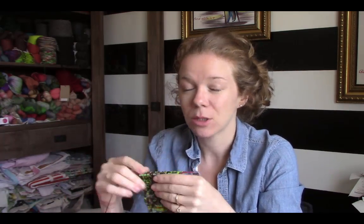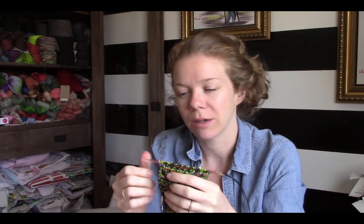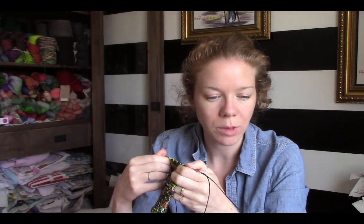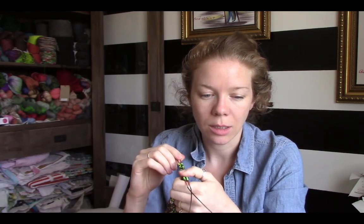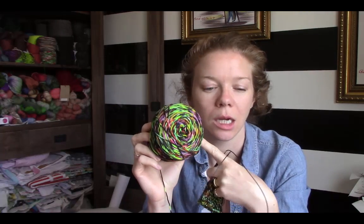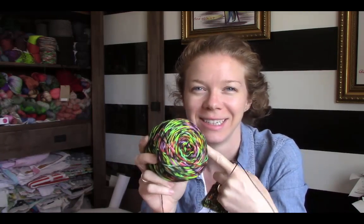So these are going fine. I'll probably focus more on these this week. I was really into my Garter Goodness shawl, so these kind of got not so much love. I'm knitting these on Knit Pro Zings 2mm, and the yarn is 75% superwash merino, 25% nylon, 463 yards.